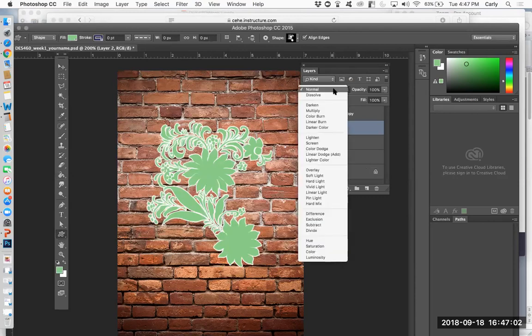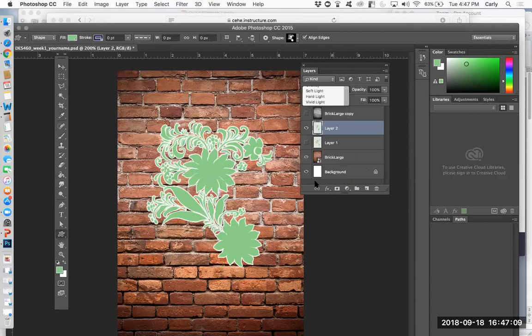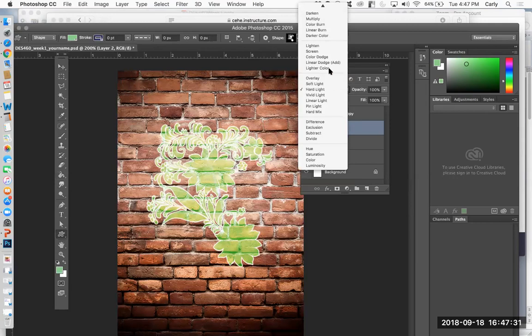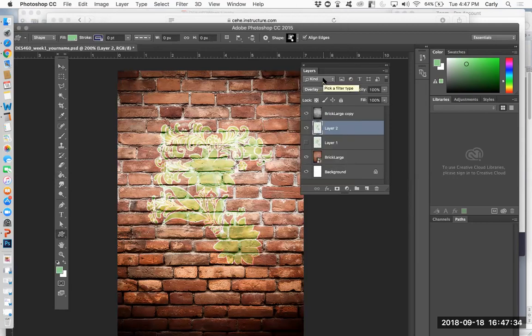And now I'm going to go to hard light. And then I'll throw this on. So what I'm not liking about hard light is that instead of the shadows looking very dark and like black, the shadows that are showing through the artwork are looking kind of vivid green. So that's why I think I like overlay a little bit better. It looks a little bit more realistic, like graffiti. But the problem with overlay is that it's not quite popping as much.